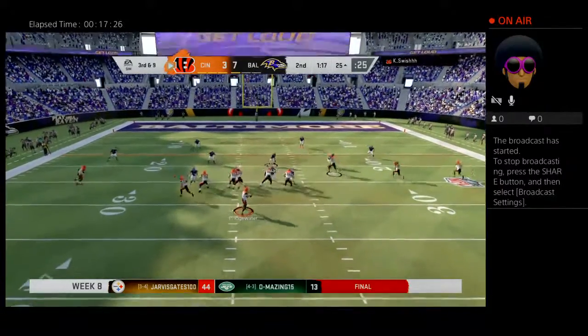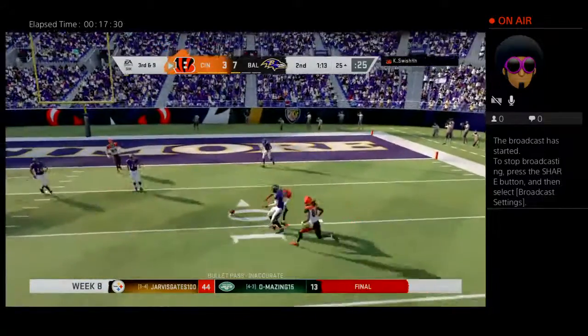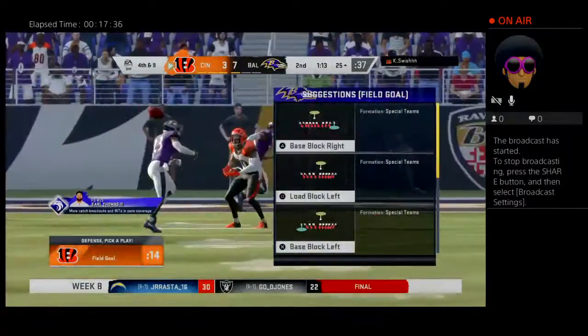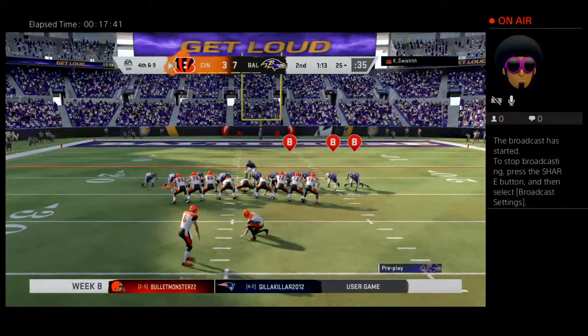Here we go. From the gun, Bridgewater. And it falls incomplete after almost being intercepted. A pick there would have been great. The good news for the defense now, it's fourth down. So out comes a field goal team now for the second time here today.